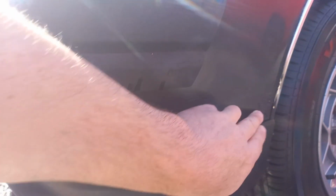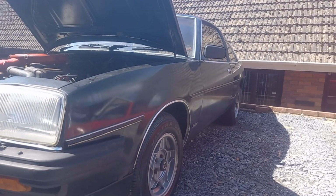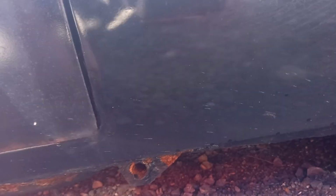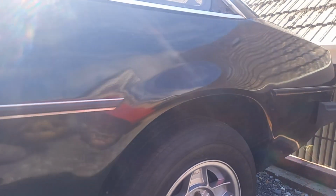Fronts of the wings, absolutely shot on the bottom front edges. Front lower valance is shot. I've just discovered you can buy those quite cheaply as a complete panel, so that's good news. Someone's had a go at doing a repair here in the past, and the door overlaps the sill, so 10 out of 10 for that repair, so that'll need attention. Nice scabby bit underneath the sill there, so that'll need a repair, and the chassis outrigger as well on both sides need repair, but it's all doable.